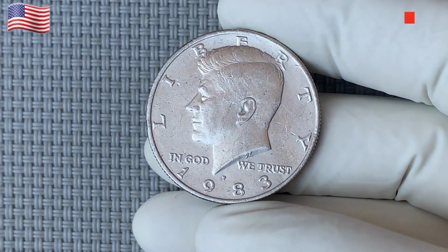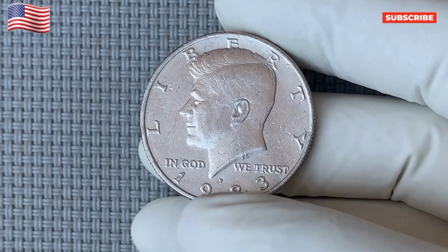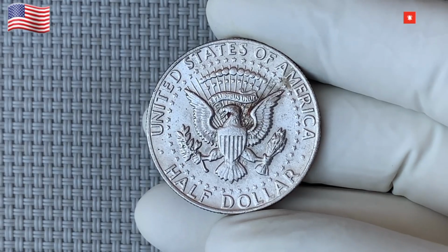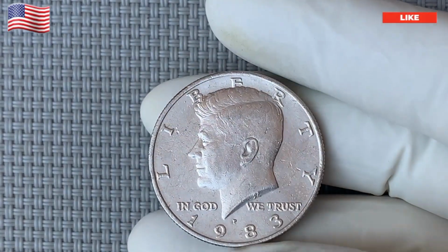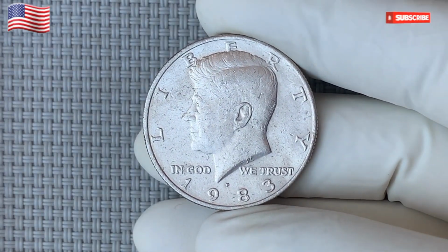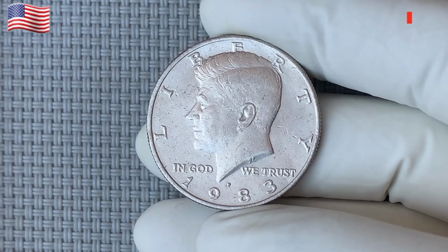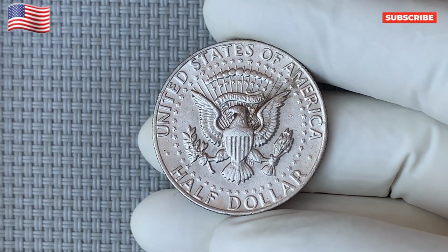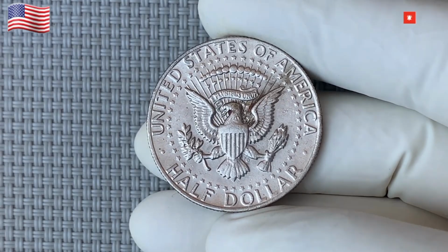As is the case with many collectible coins, the condition of the coin plays a crucial role in determining its value. Like other coins, the 1983 Kennedy half-dollar is graded on a scale from 1 to 70, with 70 being a perfect coin. The higher the grade, the more valuable the coin becomes. So, if you happen to come across a coin in mint condition, you could be holding a gem worth much more than just its face value. Coins that have been well preserved, without any signs of wear or damage, are always in demand among collectors, and they fetch a higher price at auctions or sales.